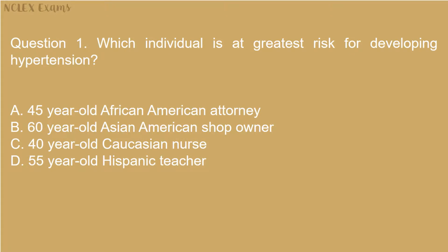Question 1. Which individual is at greatest risk for developing hypertension? A. 45-year-old African-American attorney. B. 60-year-old Asian American shop owner. C. 40-year-old Caucasian nurse. D. 55-year-old Hispanic teacher.